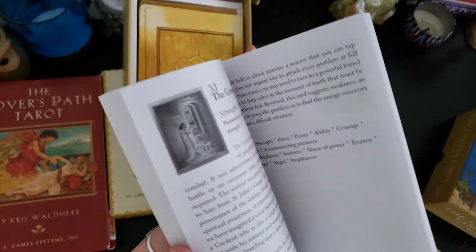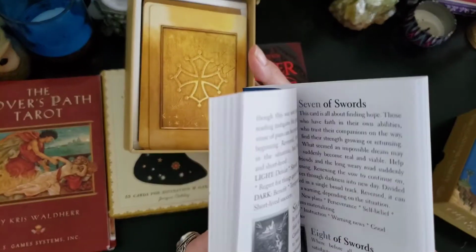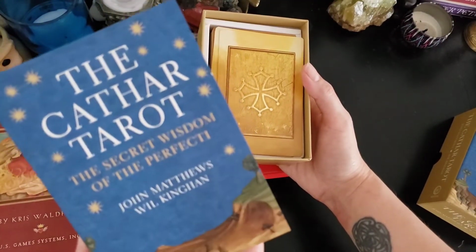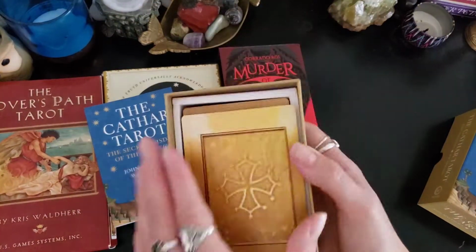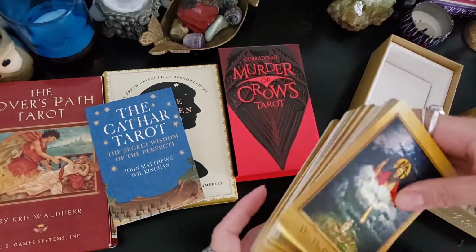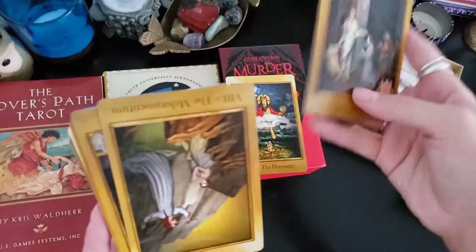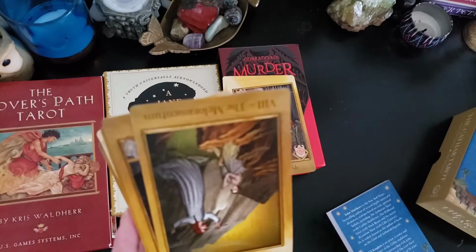it comes with this book. The book is really handy, so I'm still sort of reading this deck from the perspective of Rider-Waite, in that, you know, I haven't memorized what all of the cards are about or the history of them, but they're really beautiful and really interesting. And let's see if I can read the back.